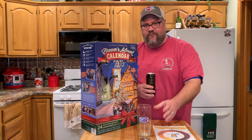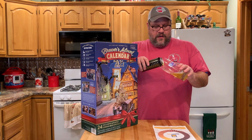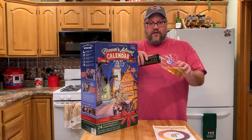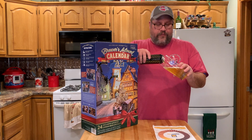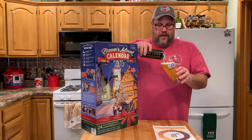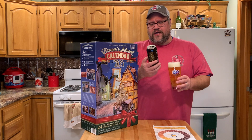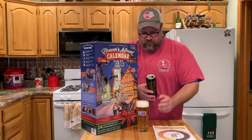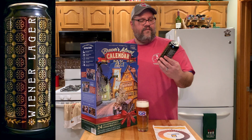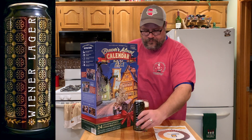It looks like this is 5.4% ABV. Couldn't find anything on the IBUs. Ratings-wise, this did fairly well. 3.39 on Untappd, there's about 1,800 check-ins. Beer Advocate, 3.72 with 7 check-ins. I think there were only 2 written reviews and 7 check-ins total, so very small sample size. The can's kind of interesting looking. It's a nice, simple design on it, but looks really cool.